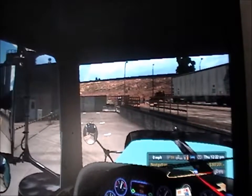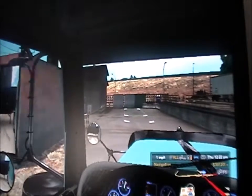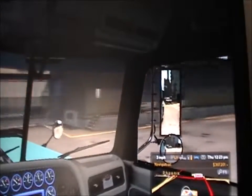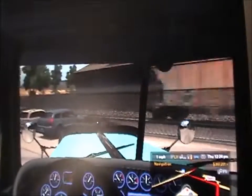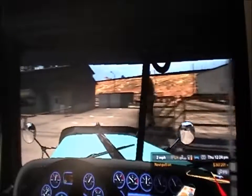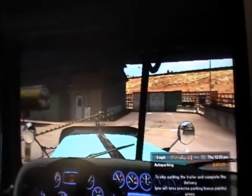We're stuck there. Okay. Back it out a bit, back it out a bit. Reversing in its lowest gearing. I know, I'm just looking right out of the window. I should be using those mirrors, but sometimes it's hard for me to compensate with the mirrors. Alright, let's turn this bad boy into the spot.